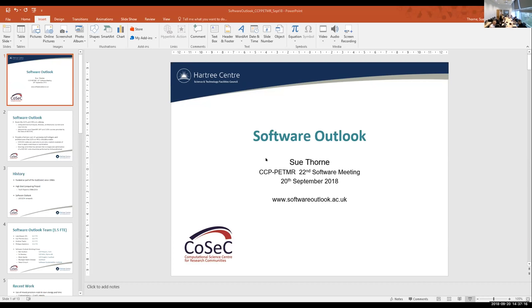Okay, thank you everyone. So first I thought I'd introduce a little bit about what Software Outlook is and what we can do for CCPPETMR, and then talk a bit more about the fast Fourier transforms and the GPU work. So Software Outlook is funded as part of COSEC, which used to be known as the service level agreement between EPSRC and STFC supporting the CCPs. So Eduardo and Evgeny and Martin, I think, are all also partly funded under COSEC.